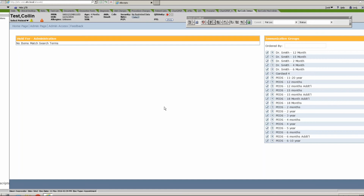As far as the actual admin side of this, it is all set up based off this admin access section or tab, and this pulls directly from your user provider dictionary.